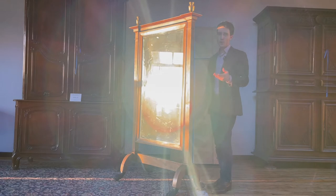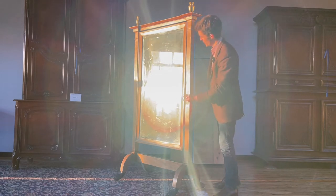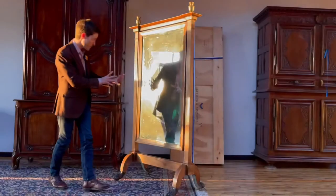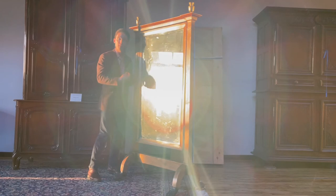And so at least we know that, since the rest of this piece, in terms of who owned it and how many people have looked in it, all of that would be speculation. But the question of how many people have looked in this piece is possible, and it is interesting because the glass here is the original pane of glass that's been retained.